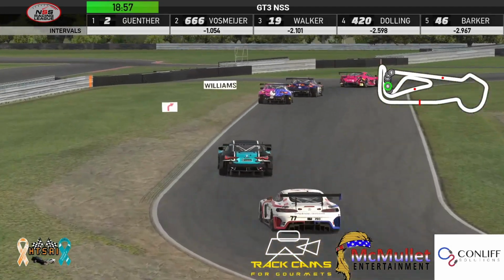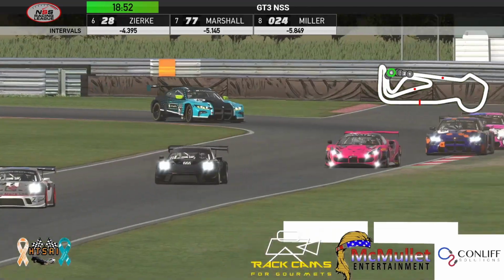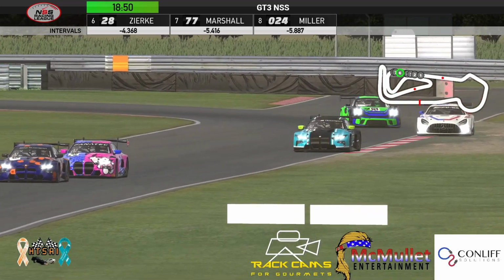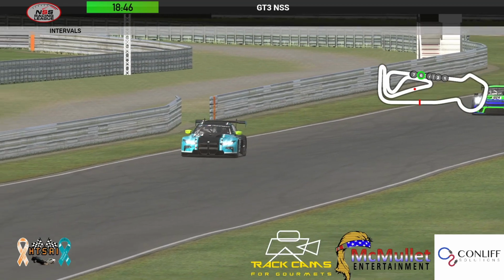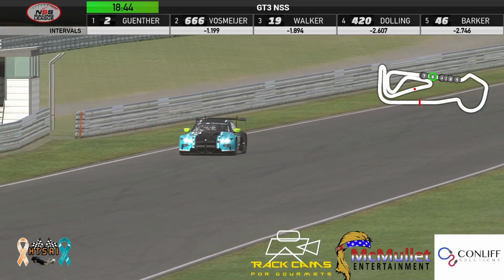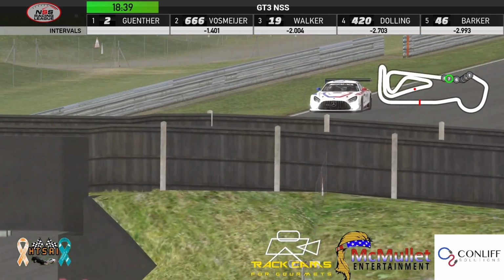This is definitely the kind of track that benefits Simon. He just quietly and smoothly makes his way through these fields on these tight tracks. This could be his day to get into victory lane. Jason Miller sneaks by Mike Marshall now.